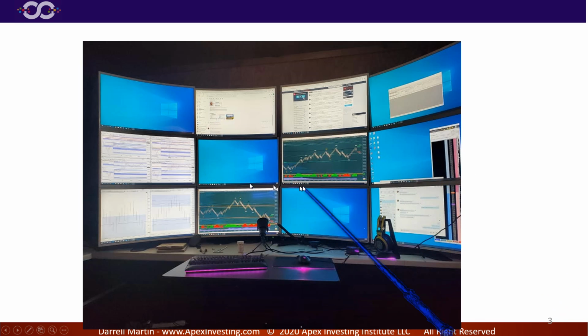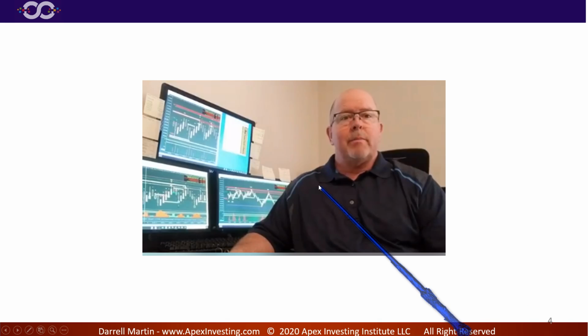Here's my trading setup. So it's a little bit overboard, but I'm doing a lot of things. I'm doing webinars. I'm doing trade rooms. I have a lot of different things up. But watching the news up here, got my charts up, got my unlimited DOM. So a lot of different pieces going. But show you some other ones, and these are just a few.